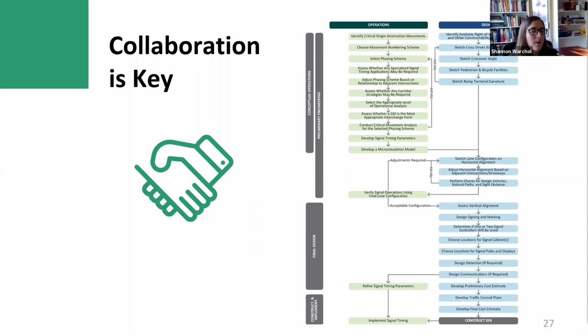So as much as possible, bringing the operations and the design teams together early on in the process. And this graphic here just presents how those two pieces tie together and the steps of the process that should be happening sequentially. Again, it's hard to convey that in a guidance document and still make things logical. We do separate the operations chapter from the design chapter, but as much as possible, those teams working in parallel will create a better final product.